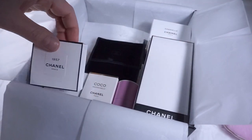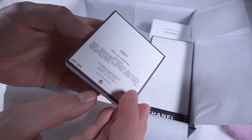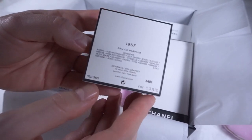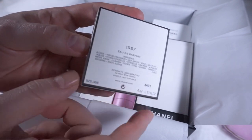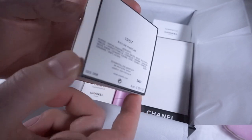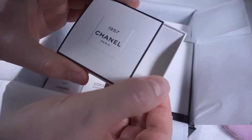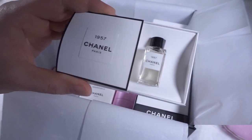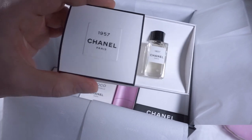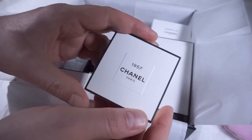Then, of course, they also have the 1957 miniatures. Eau de Parfum. This is batch code number 3401. 4 milliliter. First time I'm seeing this one. Oh, there it is. I have smelled it in the store. Obviously, I could not smell it here. So I do have first impressions to go through with you guys.